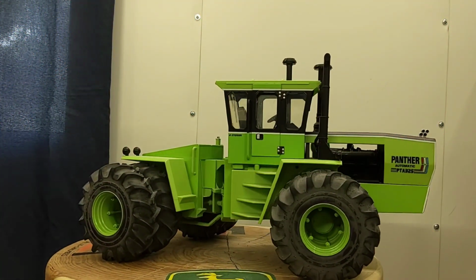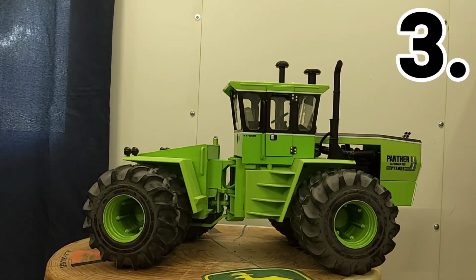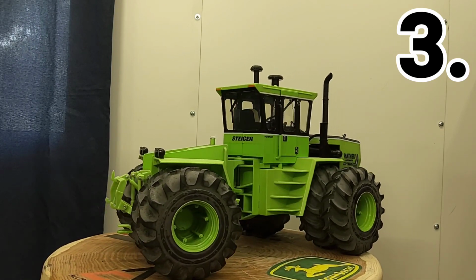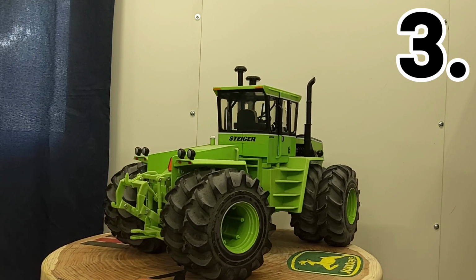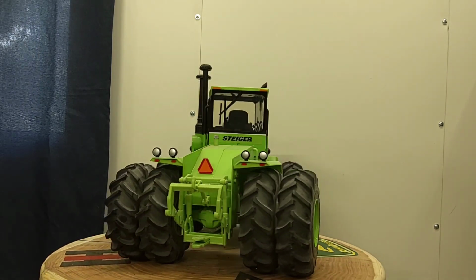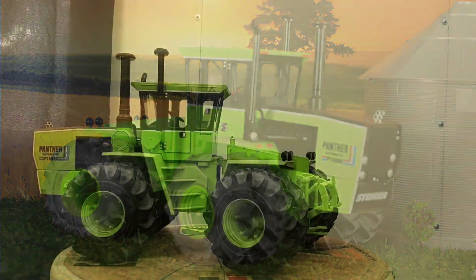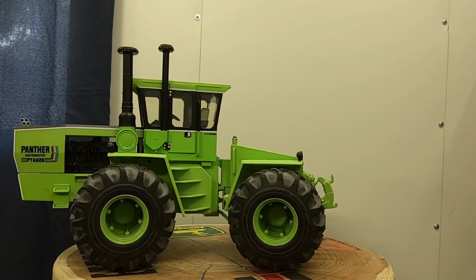Alright everybody, here's number 3 in my top 5 favorite 1/16 scale 4-wheel drives in my collection. This is the Steiger Panther Series 3 PTA 325 dual wheeled. It's a very rare tractor to find nowadays, pretty expensive.